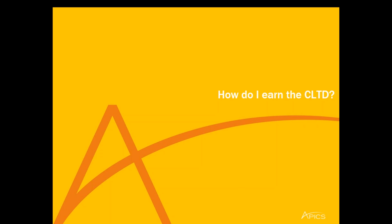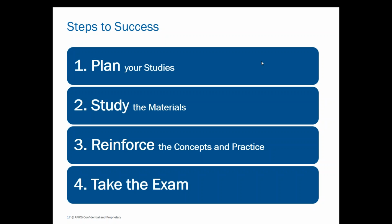Well, in deciding to take the CLTD exam, you don't want to take that commitment lightly. So we're going to share a 4 simple step approach to make sure that you're ready. So the very first step, number 1, is you want to plan your studies. So begin with the end in mind, create a study plan, and assess your strengths and weaknesses.